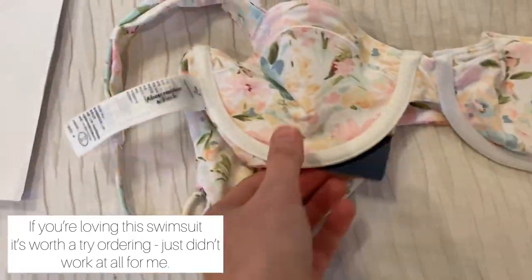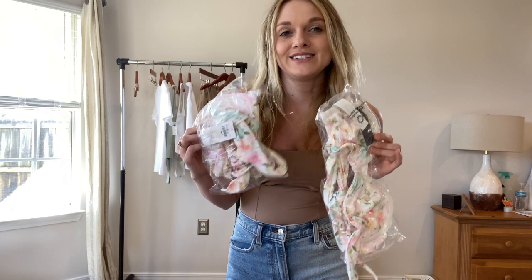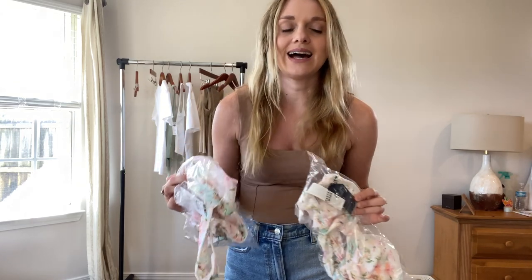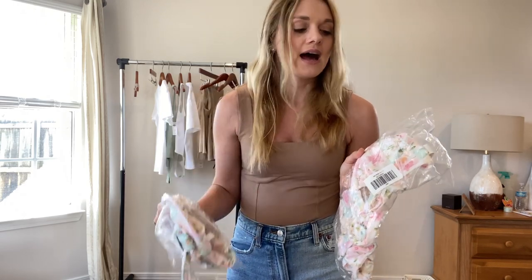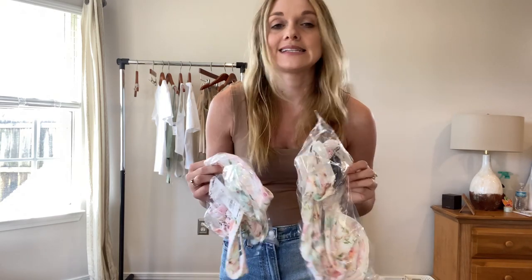Here is the reason why I am not keeping the bottoms. I cannot justify keeping the bottoms without the matching top. And sadly, both tops did not work out. I bought a small and an extra small. Typically in Abercrombie swimwear, I'm an extra small on the tops, but I wanted to grab a small just in case, and it just is not gonna work out.